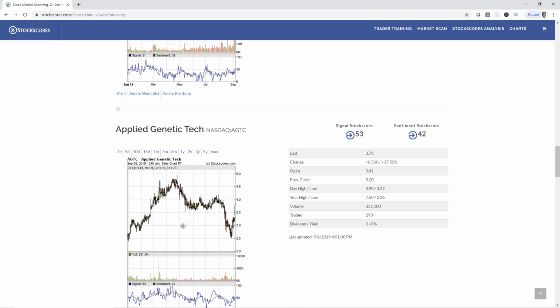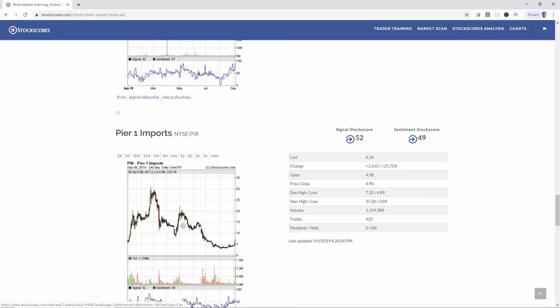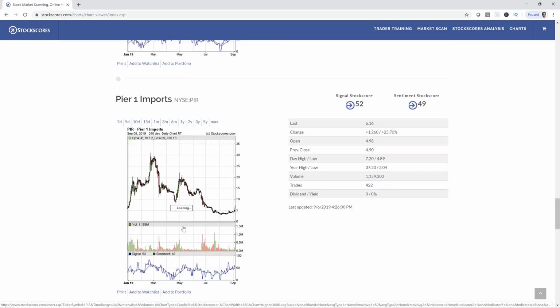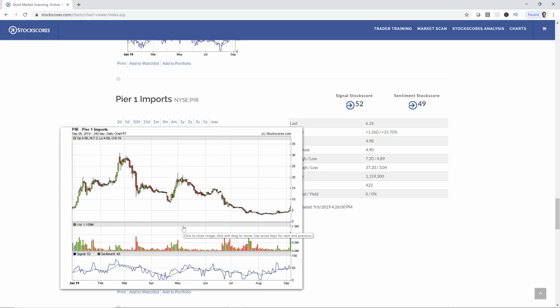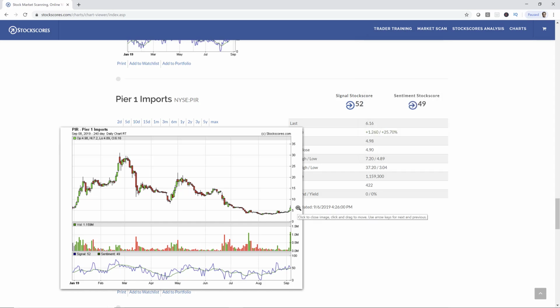Moving right along, the beauty of the market scan is you can go through thousands of stocks with the scanner, and then you only have to look at the select number that meet the criteria. In order to use the market scan, you have to be a member of Stockscores. You can go to the trader training area of the website and go to products and services. You can learn all about how to become a member of Stockscores. I won't go into that now.